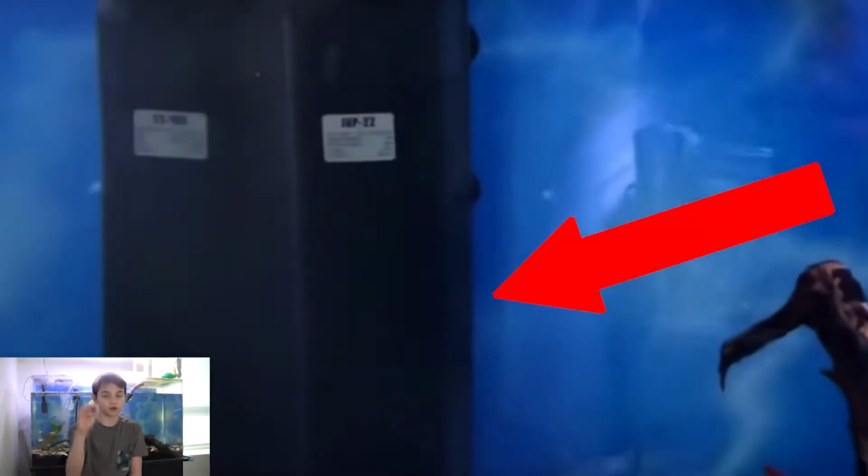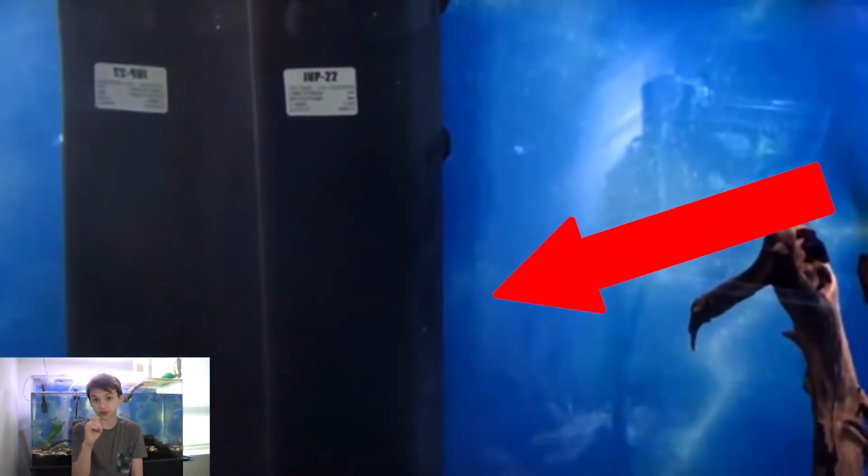I'm just going in random order right here, but next is the internal filter. The internal filter is kind of like an HOB filter, but it's inside of the tank, so it'd be suctioned onto the glass, and the water goes in on one end of the internal filter, through the whole filter, which is inside the tank, and then out into the aquarium. These filters are actually okay. They're usually not as good as HOB filters, and they take up a huge amount of space, so I wouldn't recommend them for any tank.